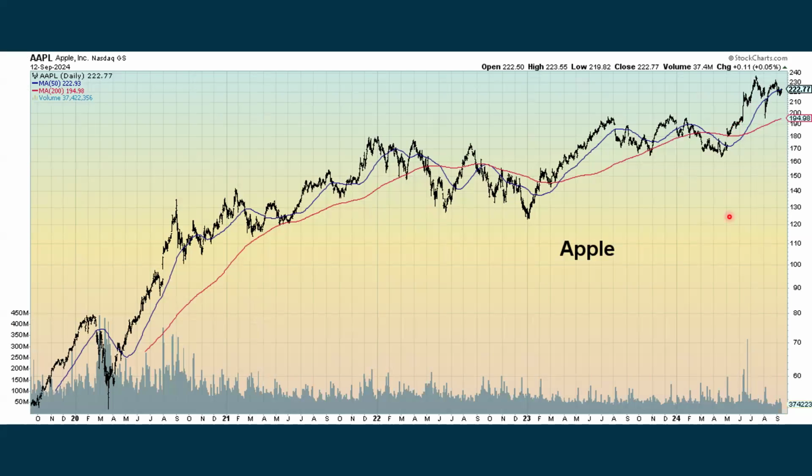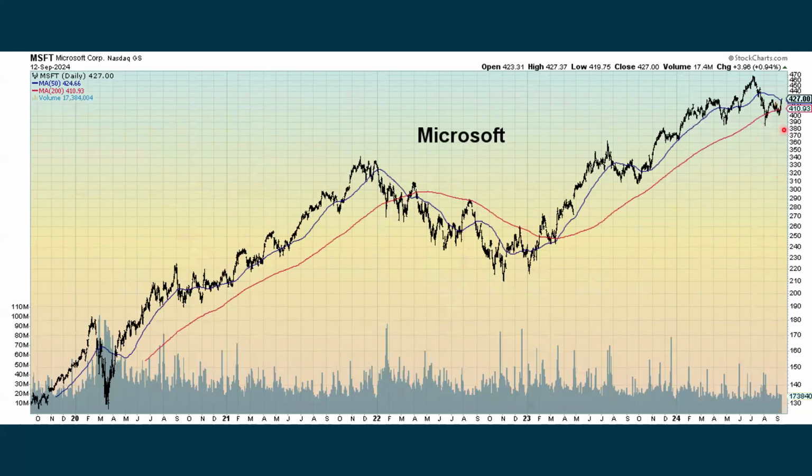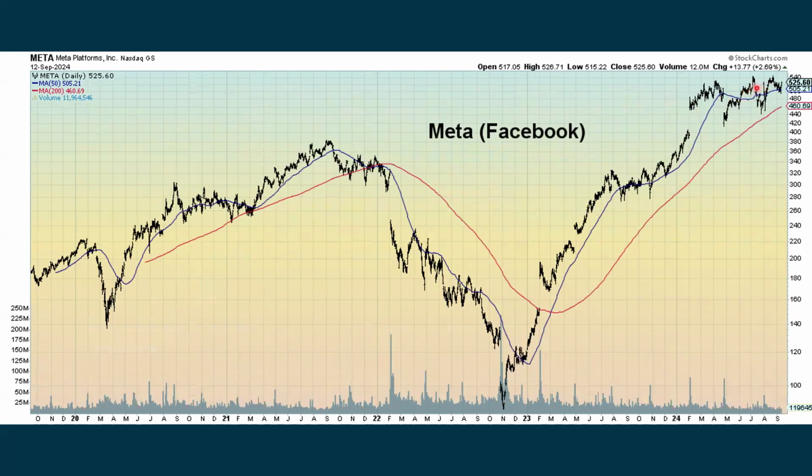Apple was virtually unchanged, but up slightly and at its 50-day moving average. Amazon was up 1.33%, coming back up to its 50-day moving average after coming down to its 200-day moving average. With Microsoft, still below its 200-day moving average, but coming back up is Google, up 2.33%. And Meta came down to its 50-day moving average and is now going back up.